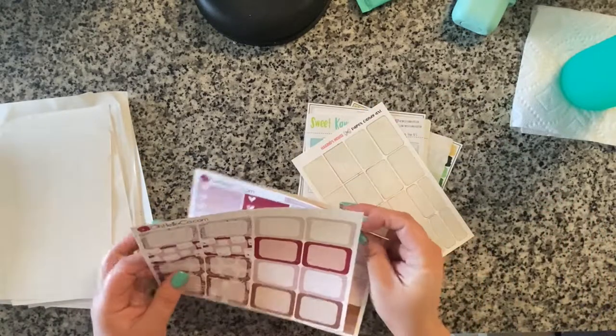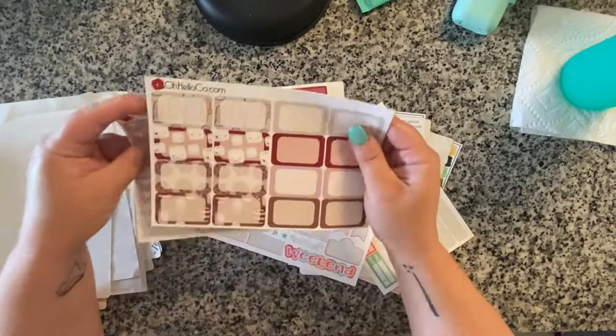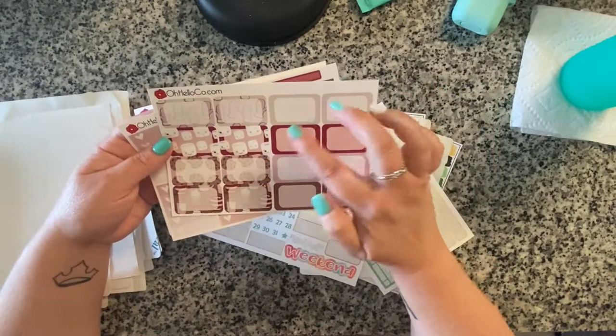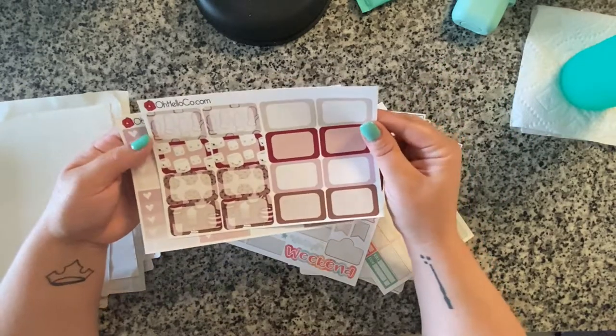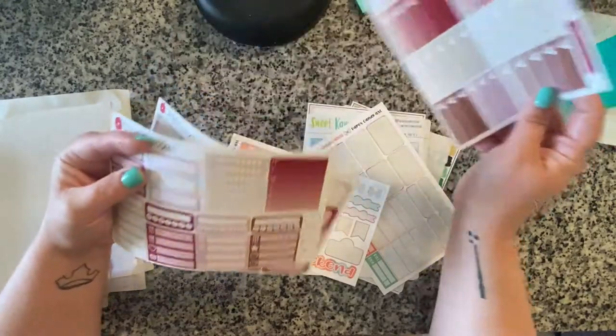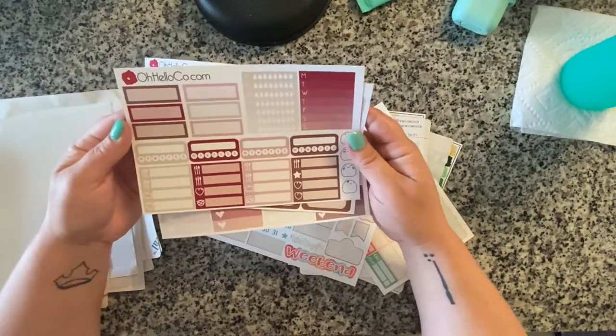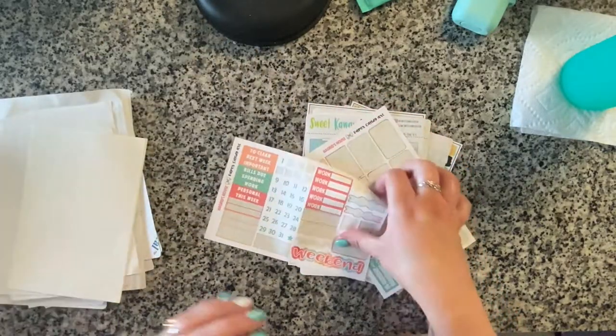This is just a full kit from Oh Hello Stationery Co. I used part of it. So I have all of the half boxes. This was a hot chocolate and cookie winter theme. So I still have all of the half boxes, all of the heart checklists, all of the headers and habit trackers, like literally 3 full sheets of that.